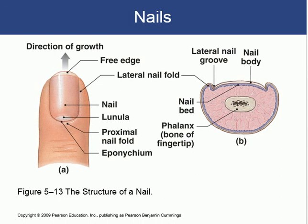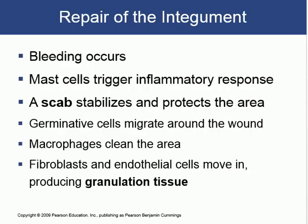Okay, this is for the nail. Repair of integument. If something happened to the skin, we start to bleed first. After you bleed, you start to get the inflammation. And then you get the scab, which is protecting the area, and germinative cells start to migrate to repair the area. Then the macrophages start to clean up. Cleaning up what? Eating everything. Not only the bacteria, the dead cells, the remnants, anything that's not supposed to be there.